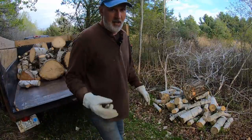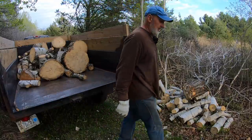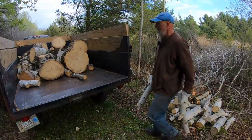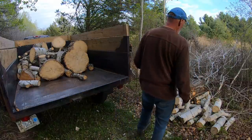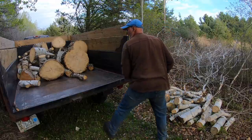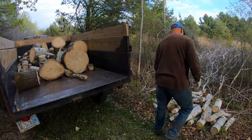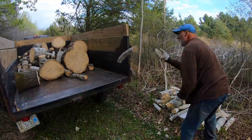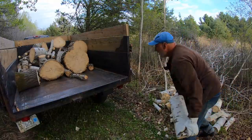So here we are at stage 2 of the firewood rescue. This is the wood that some crazed maniac cut down this winter with an axe. I'm just picking up what was left. There's not too much here, but I hate to leave it because it's all cut up. So I'm just gonna toss it in.